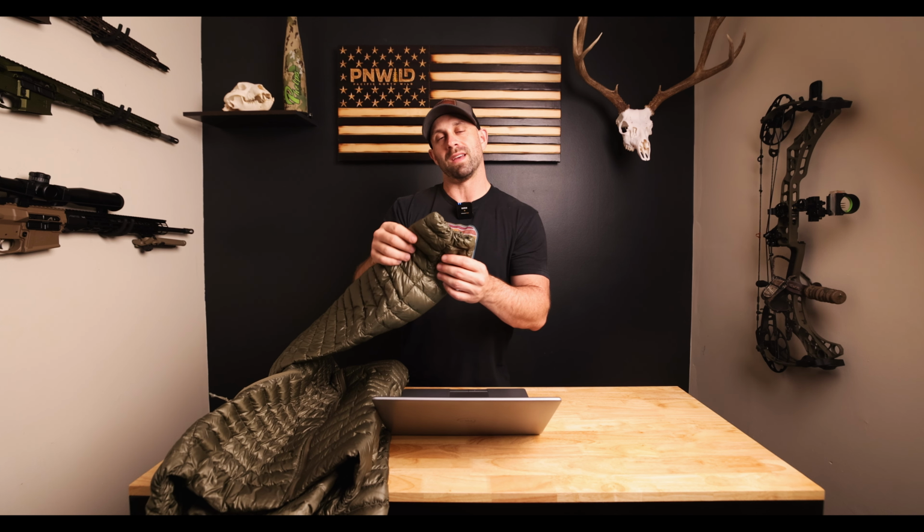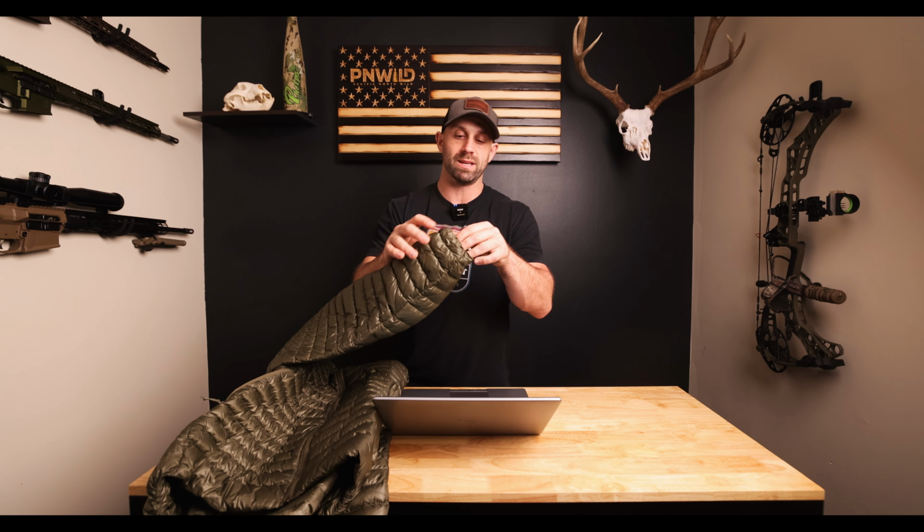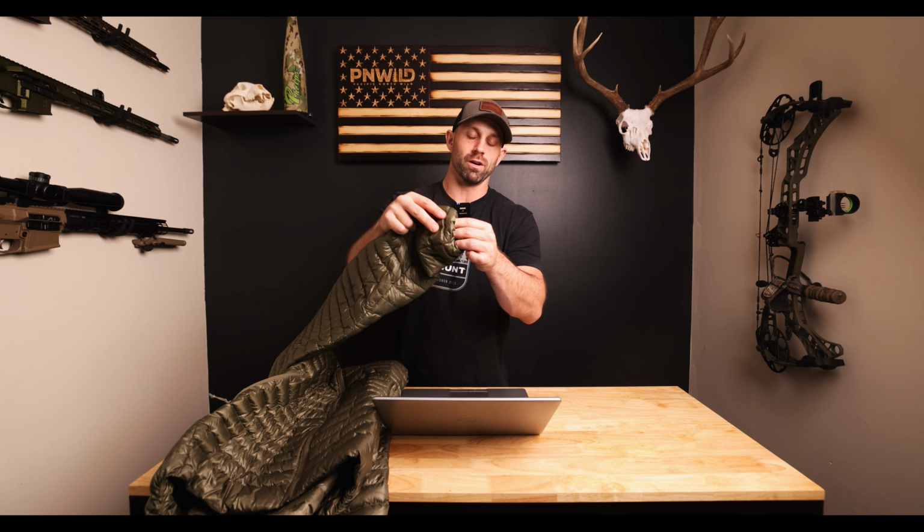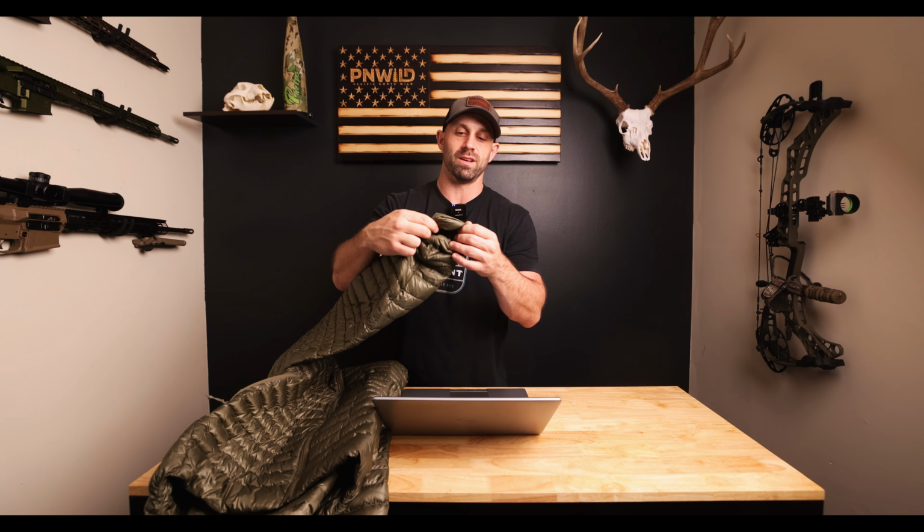I wish they had the same kind of cuff as the Cirque Lite. So you do get a little bit of balling over your hand there when it does kind of roll like that. Not the biggest deal in the world, definitely not a deal breaker for me. I still really liked it.